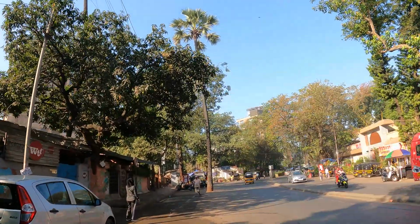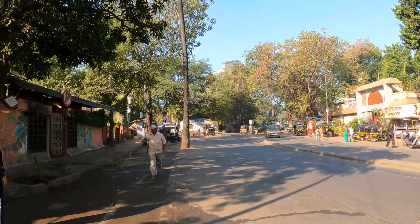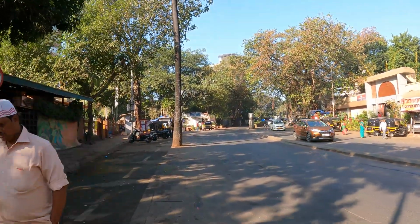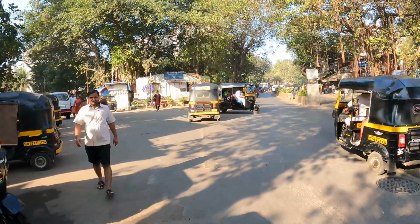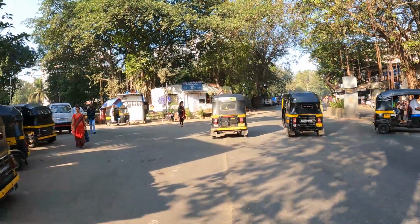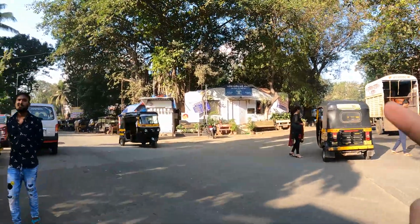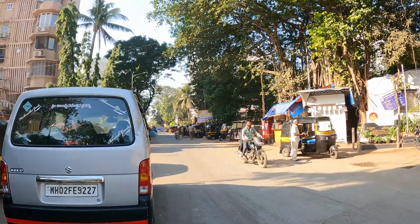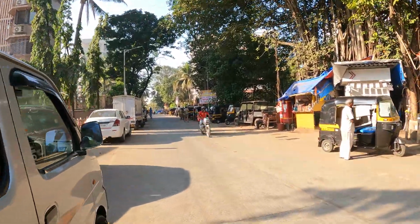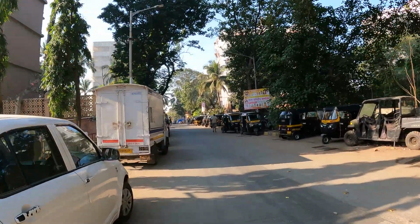Wow, nice palm tree. Take left from here for the beach. That's the police station, and we're almost there to the Versova beach. I just hope it's not crowded.